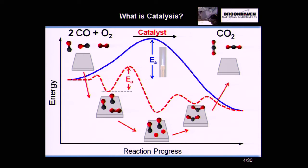The energy required for this alternative pathway with the catalyst is related to the energy of the most difficult step, in this case, the dissociation of oxygen, which overall is significantly lower than the energy required to do the process between the gas phase molecules without the catalyst.